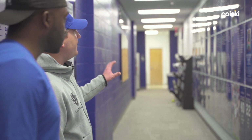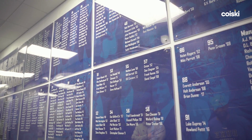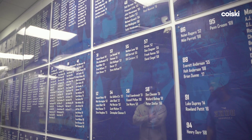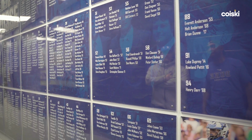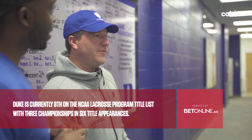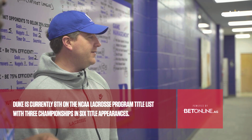Down here is my favorite piece of our locker room, our number wall. So anybody that ever played at Duke for the lacrosse team, when they graduate, their name and their number goes up on the wall. So it's fun to have alums come in and be like, see, Dad really did play here, and you have their name and their graduating year on the wall.